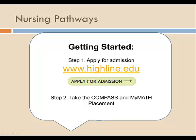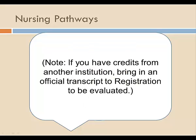As a new student, the first step is to apply to Highline. Go to highline.edu and click on Apply for Admission. Once you've applied as a Highline student and paid the application fee, you will need to take the Compass Reading and My Math exams to determine which levels of English and Math you place into. If you have classes from other schools, order official transcripts from those schools and bring them to the registration office at Highline to be evaluated.